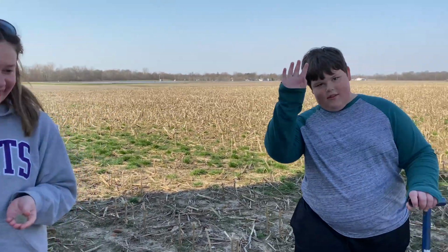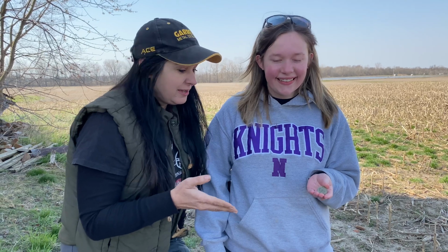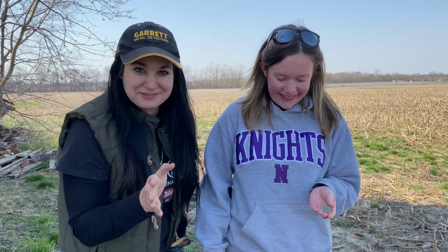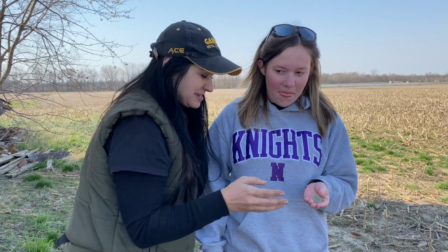Hey friends, so I just dug that piece of trash from the front yard, and someone that's using the detector for the very first time comes over here to the side of the house. They're all helping dig. He was helping dig for her. She got a signal and she dug it. She got a large cent, and I'm so happy and jealous at the same time because I've never dug one. I came all the way from Texas.